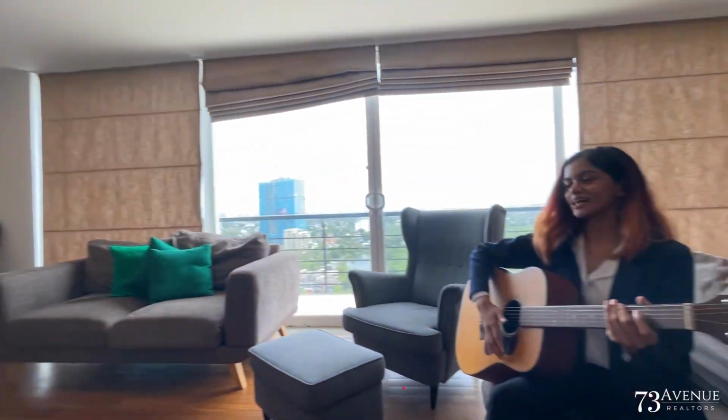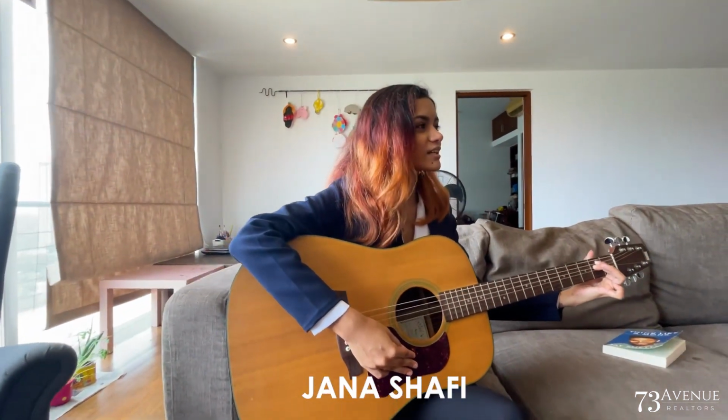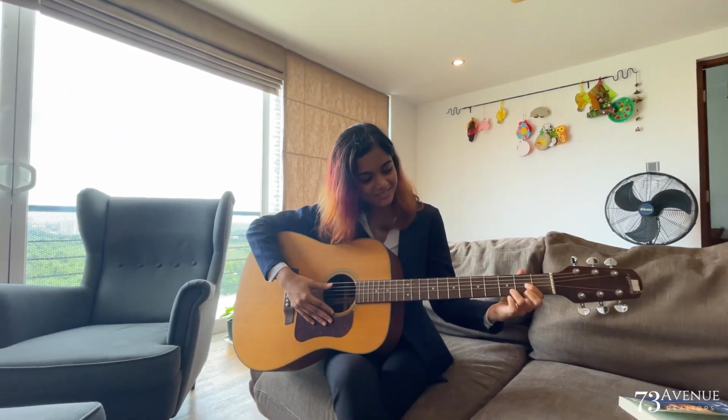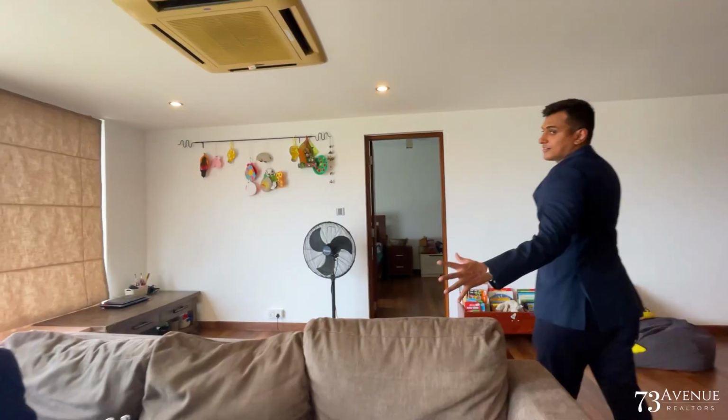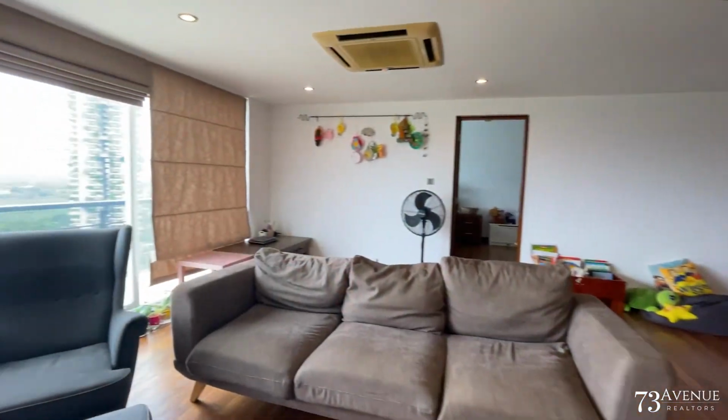What Yana told me was this is her space, and Yana loves music. I think this is ideally so relaxing to just maybe listen to some music, watch some TV with the incredible views. Just so relaxing. I mean, you can read as well. This is like a living space, but ideally there is so much you can do as a new homeowner.